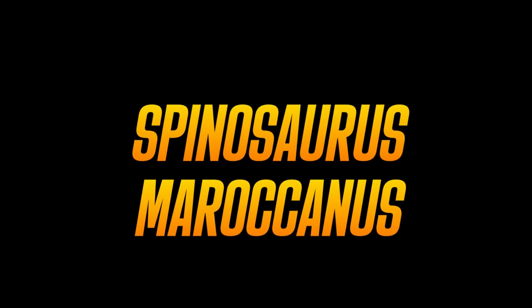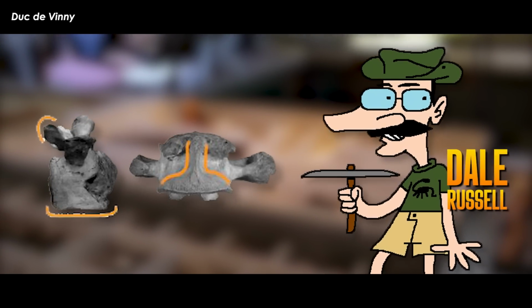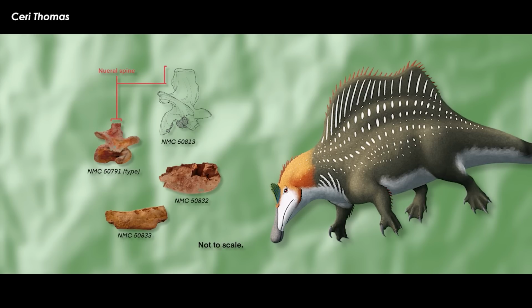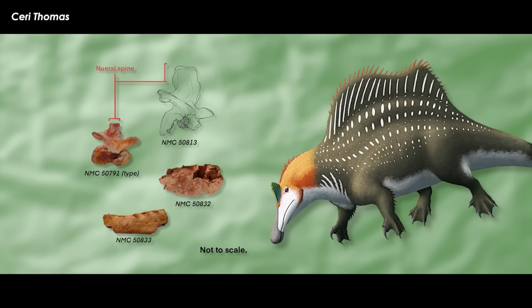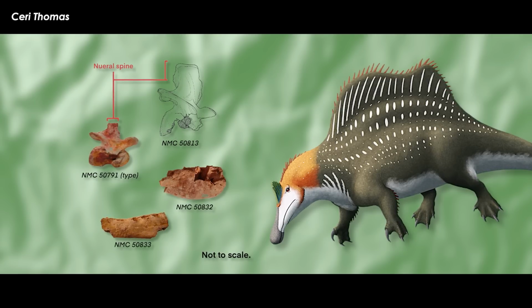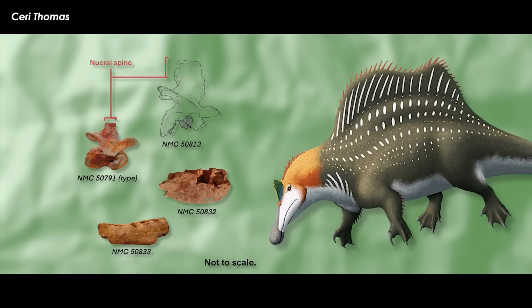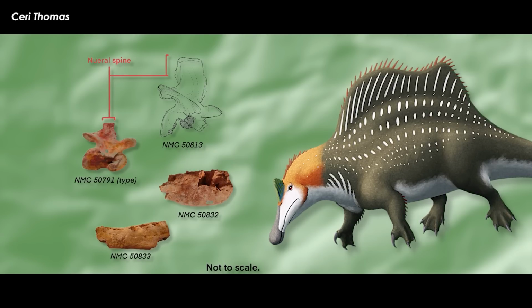Spinosaurus maroccanus. Dale Russell published a study in 1996 on newly found isolated Moroccan dinosaur material. Spinosaurus maroccanus was among them, the first North African spinosaurine named since Stromer's initial specimens. Until then, there was insufficient material to qualify. Spinosaurus maroccanus was a cervical or neck vertebra, similar to Spinosaurus aegyptiacus, but with differing dimensions.